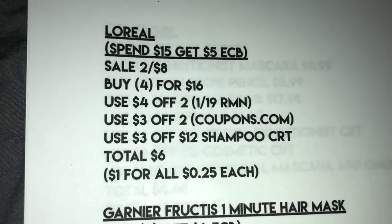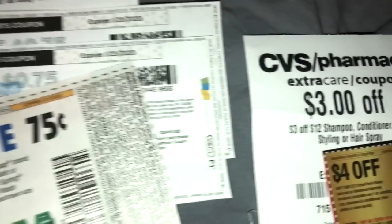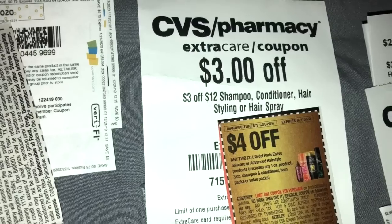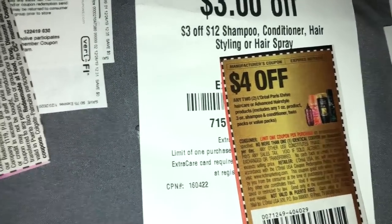So it works out to $1 for all of them, or 25 cents each. So there goes that $3 off 2 shampoo CRT and the $4 off 2 coupon from our inserts today.